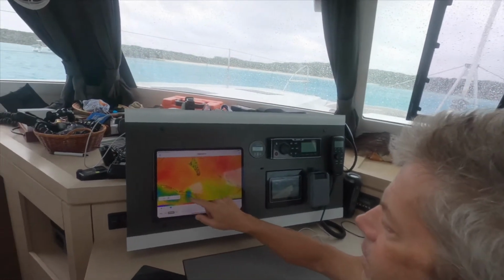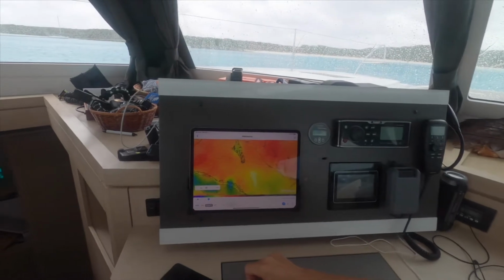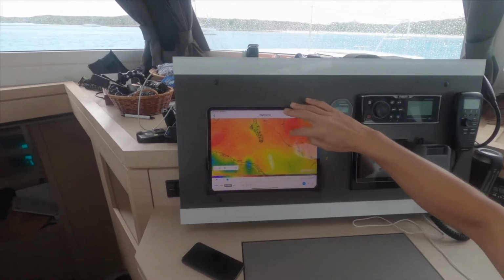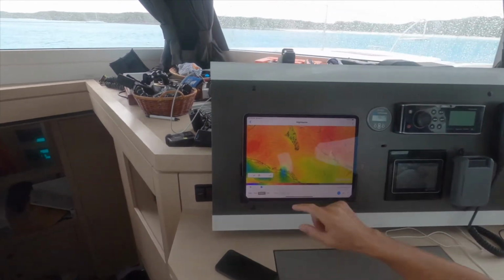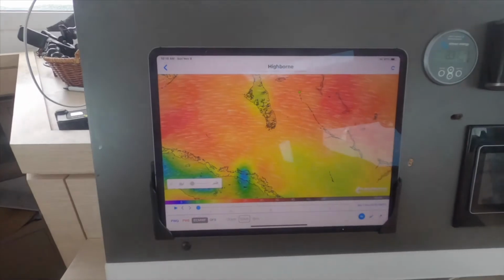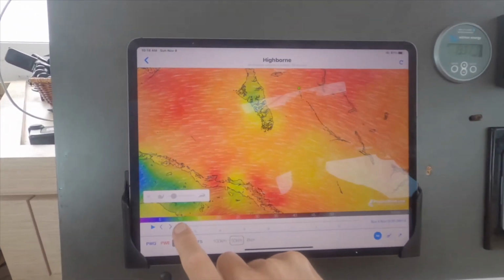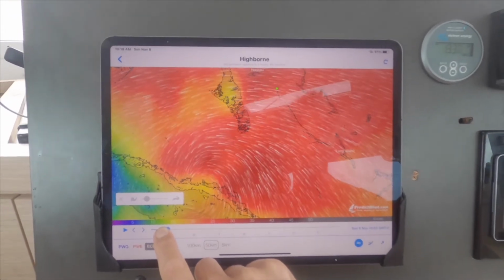So here is the eye of Eta, just coming off the north coast of Cuba. This little green dot is where we are. Red is pretty high winds. Redder is higher winds. This is Andros. And as we play through this, you will see how the wind develops into more red.